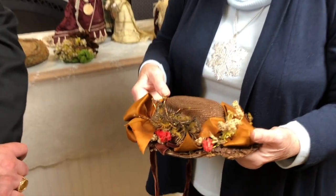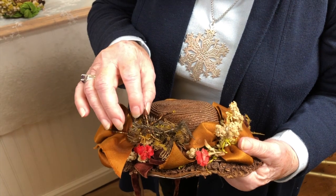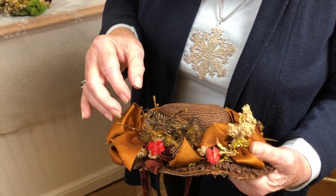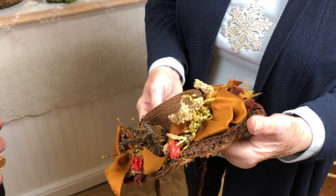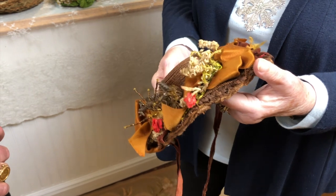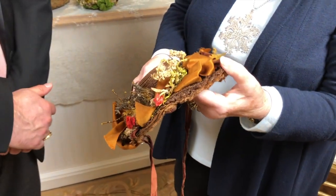An upside down bird's nest. And those leaves were probably gold, so you can imagine that. And this would have been an early fall hat. But this was a day look, at the combination of the bonnet.